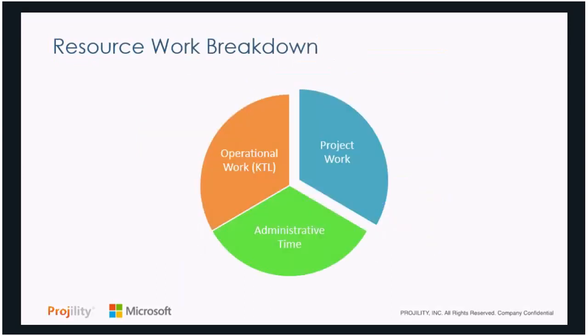We can start looking at the breakdown of work, and we looked at some different analyst reports to get these numbers. You really have three kinds of work most individuals and organizations are doing today. You've got what we call operational work, or keep the lights on work, and that is typically about anywhere from 10 to 30% of a person's time. If you're on the business side, it's probably less. If you're on the IT side, it's probably more. And if you're on the infrastructure side of IT, it's probably even more than that. But operational work does take up a big chunk of people's time.